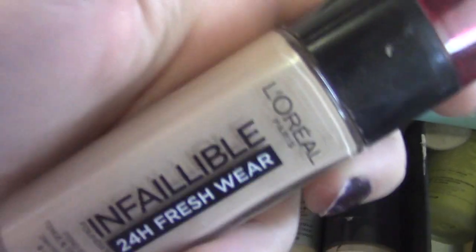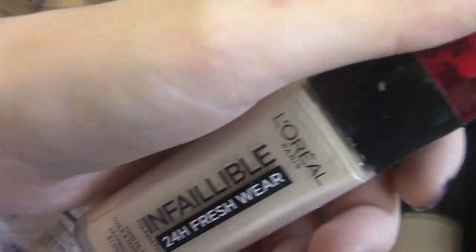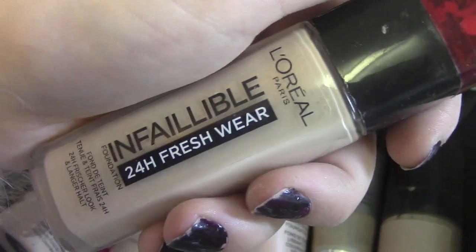I think I am just going to stick with the L'Oreal Infallible Fresh Wear because realistically, it's my favourite foundation of everything in this drawer. And what's ridiculous about that is that there are high-end foundations in this drawer that I generally just don't think are as good a formula as this.